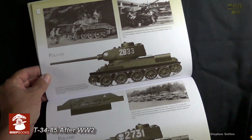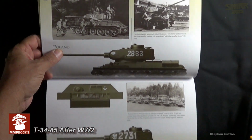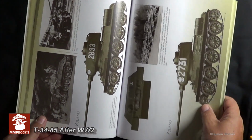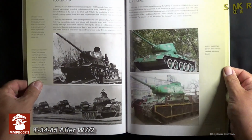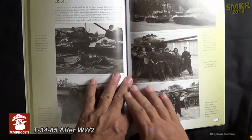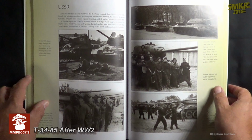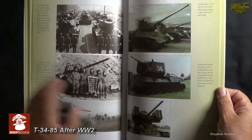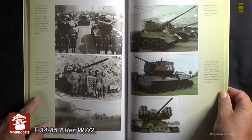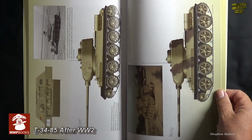Now here are some of the color profiles that are featured within this book, and they are fantastic. These color profiles are by Piotr Kolowski. And as we move on, you can see there's another tank here on display. And you can see now we get into the USSR, showing the tanks from right after the war and highly modified versions of the T-34. Sometimes referred to as the 85. This would be the 85 tank.